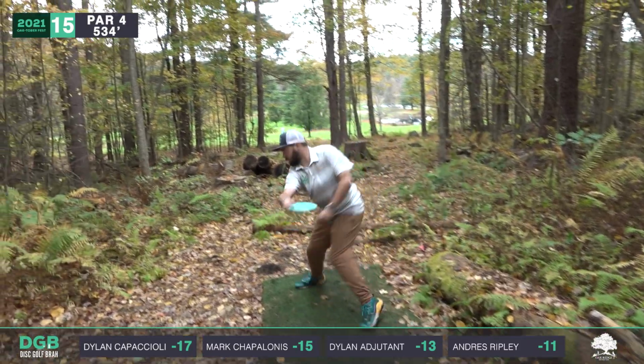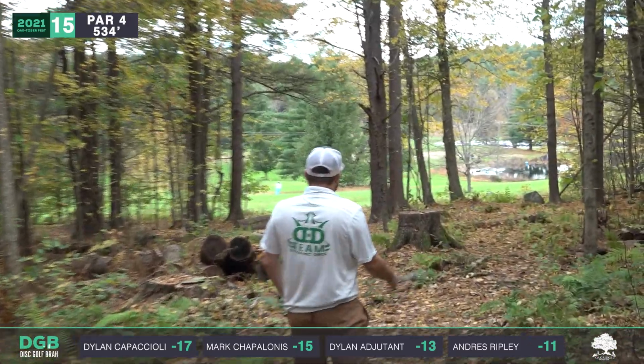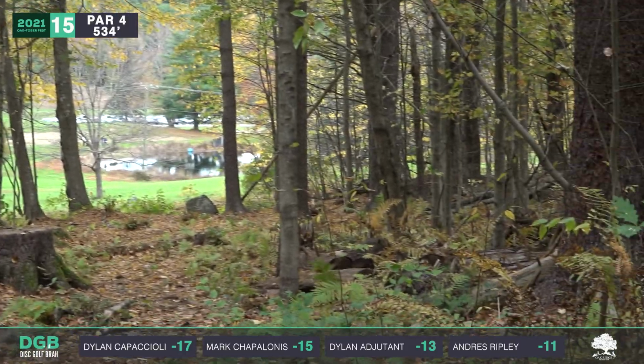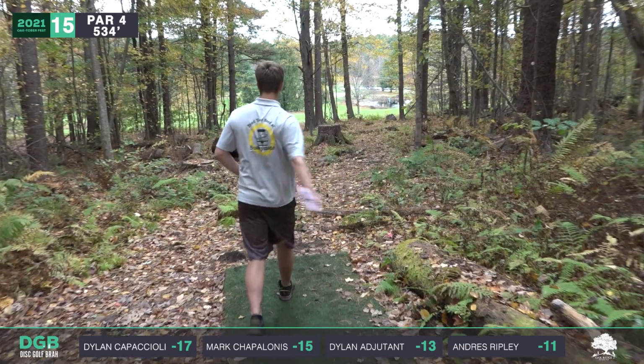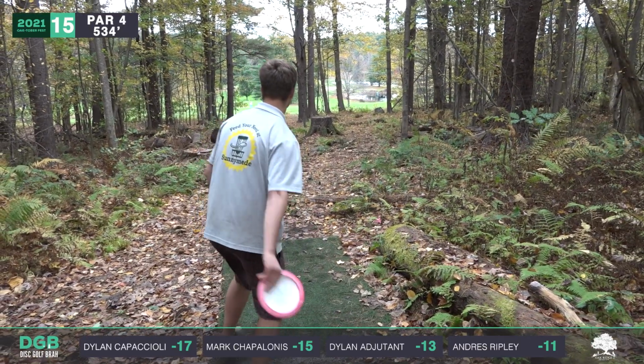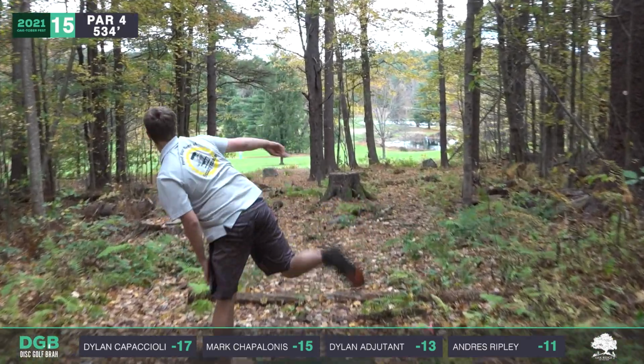Marky trying something a little different here, going for a roller. Just hit that tree, unfortunately. No, that's a humongous kick. Yeah, but it kept going, which is huge, so he didn't get stuck in the woods. He'll be out in the grass. He'll be able to come up with something.